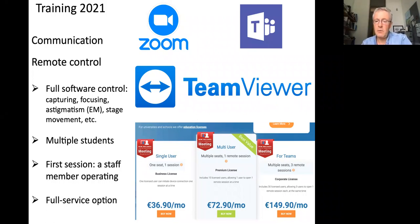And we bought just a multi-user license, but nowadays also educational licenses are available. After our license expires, we go to a special promotion.